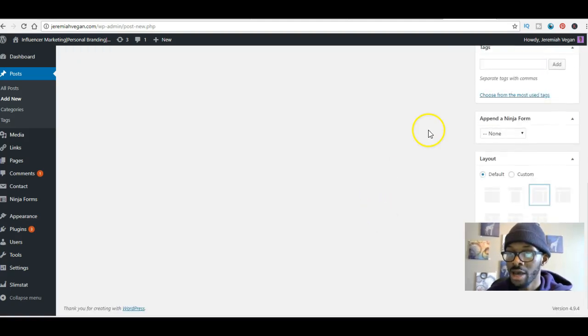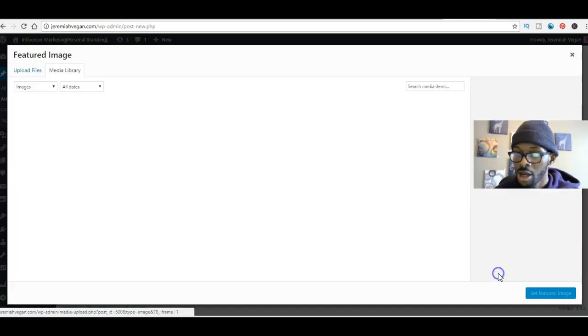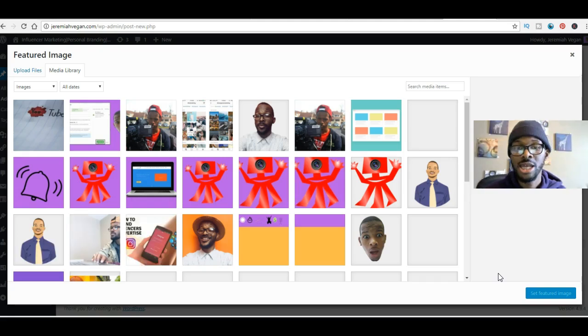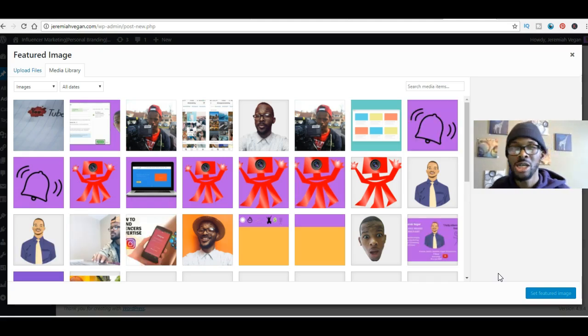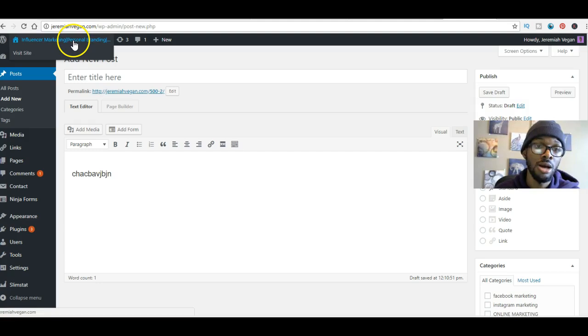Alright, so you can also hold on, let me move my face. You can also add a feature image, which is essentially the image that people will see first when they're looking at your blog. I think when you post the link on your social media, a lot of times you'll see an image come up, and I think that's when the feature image would take place, as well as the image that you would see first if they are browsing through your blog posts. Okay, so that's just to give you an idea. Hopefully that makes sense. So this is just an overview of what you can do as far as your blogs.